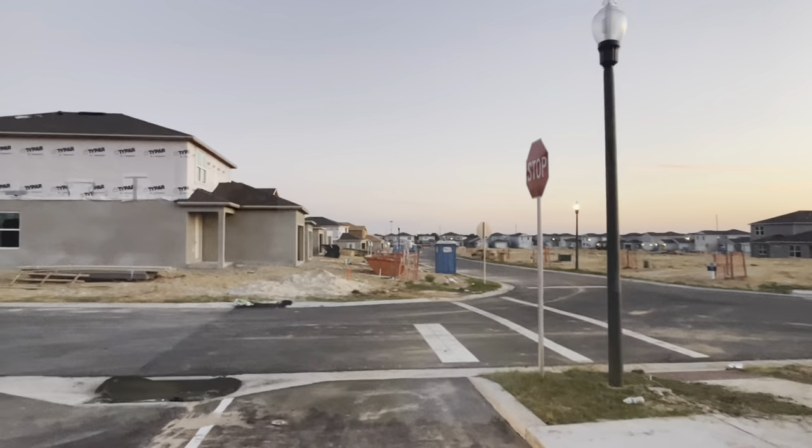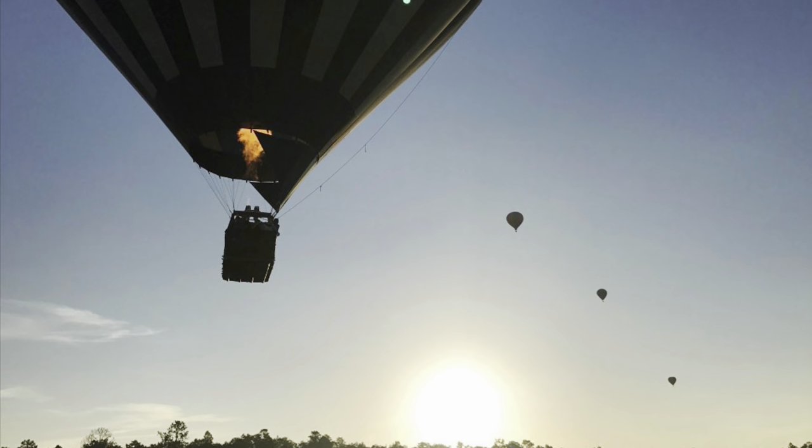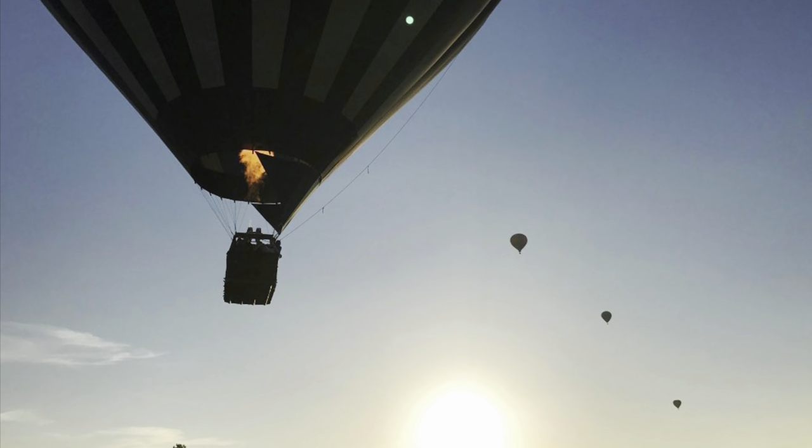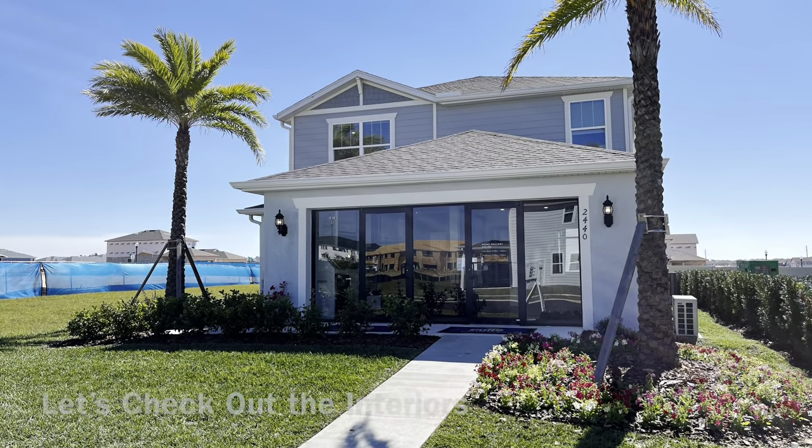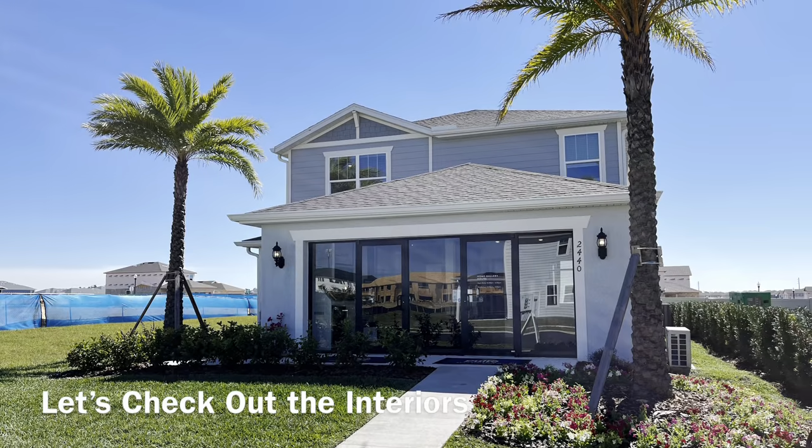In the morning, just after sunrise, be sure to be on the lookout for hot air balloons, as Davenport is still a hot spot for the balloons for launching and landing.